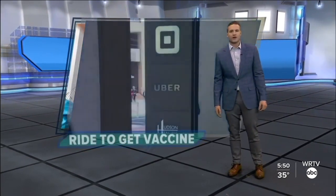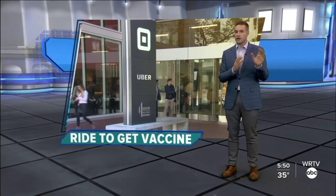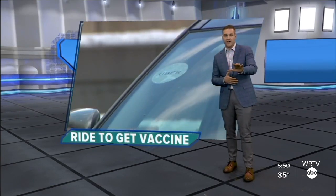Uber wants to help people get their dose of a vaccine. The company says that it is giving free and discounted rides if people are heading to a COVID vaccination. Uber is offering 10 million free and discounted rides, so transportation is not a barrier to receiving the vaccine.